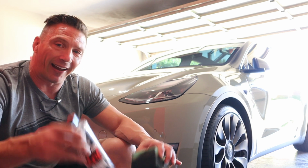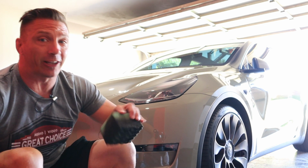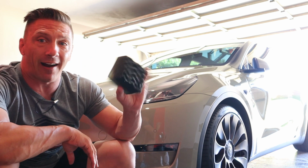So again, love it now that I know how to use it, but a little bit goes a long way. You don't think that a little line's gonna get that whole tire. It does.